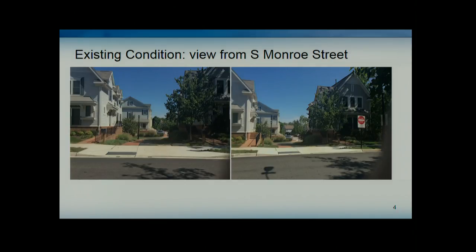Some illustrations of the existing conditions. This is the connection that's there now that is designated as a street on the MTP map currently. As you can see, it's very narrow. It has a driveway-style entrance. It has a paver path adjacent to about a 10-foot-wide asphalt roadway, and is really restricted for access. There's a do not enter sign that prevents you from getting access in from Monroe Street.